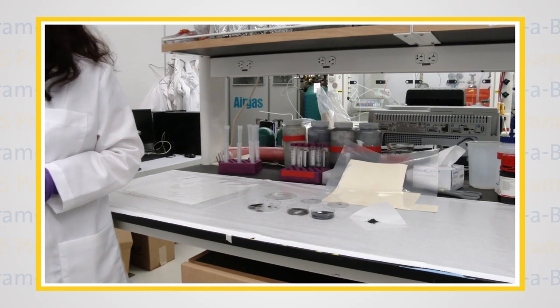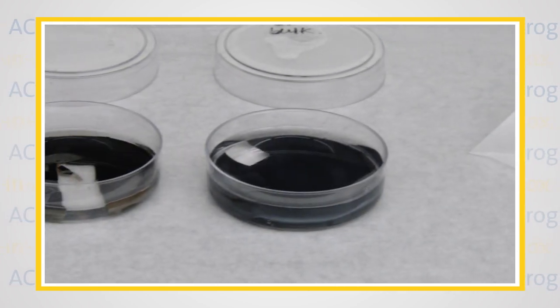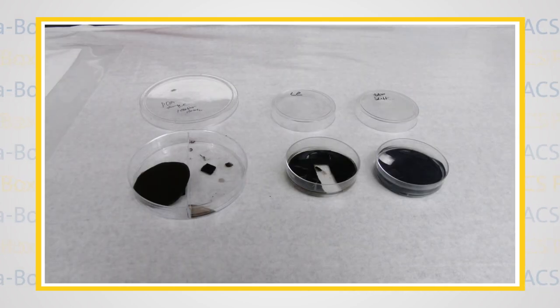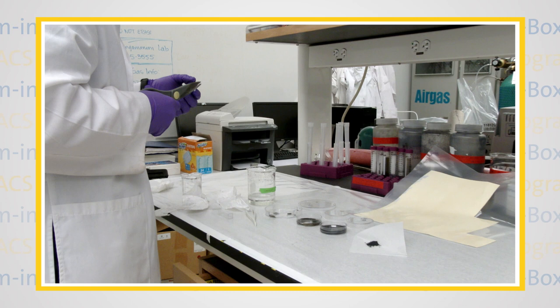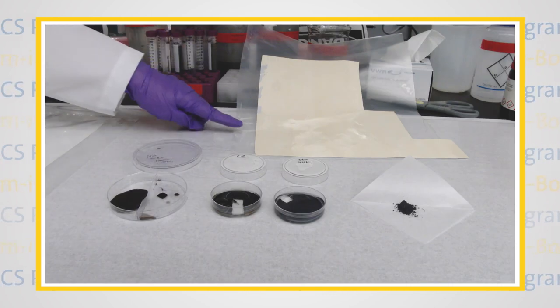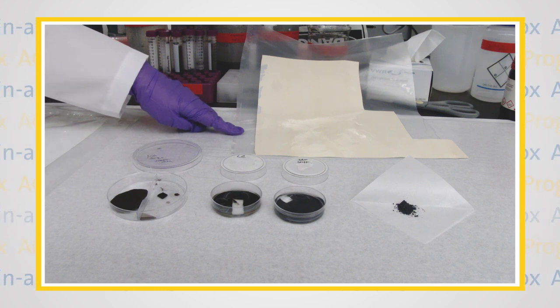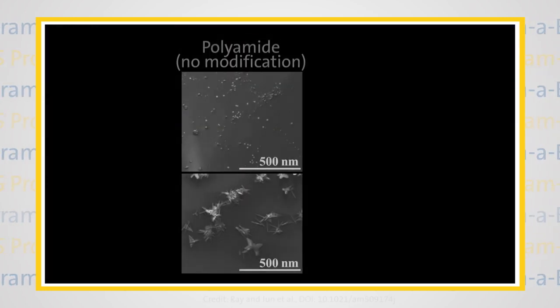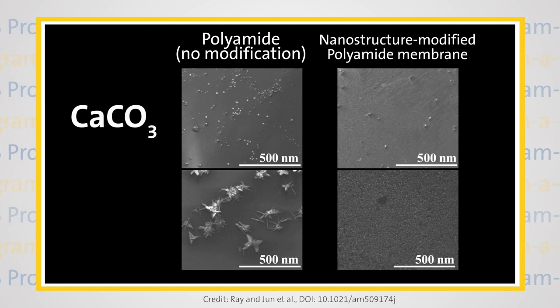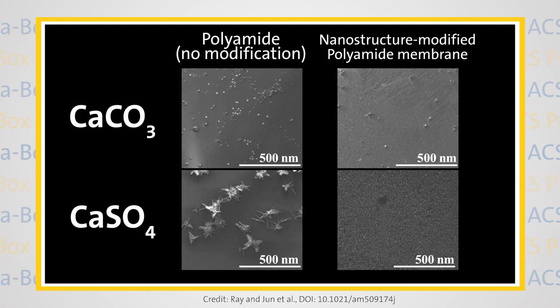To minimize mineral formation and delay its accumulation, my research group modifies the membrane surface chemistry and creates new membranes from the bottom up. This is a commercially available membrane, which is a polyamide membrane. We could modify this membrane to have much less calcium carbonate or calcium sulfate inorganic fouling formation, preventing those.